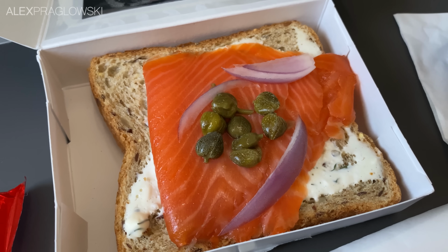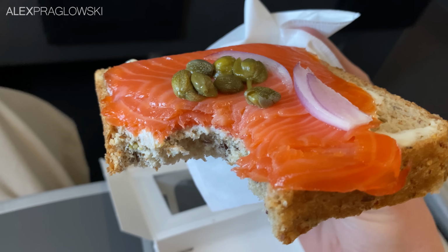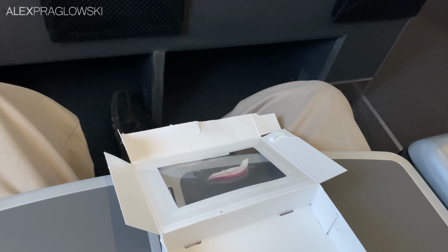That salmon sandwich was surprisingly tasty. I think that's the first time I've seen that particular choice on an Air Canada flight, and I'd certainly have it again.